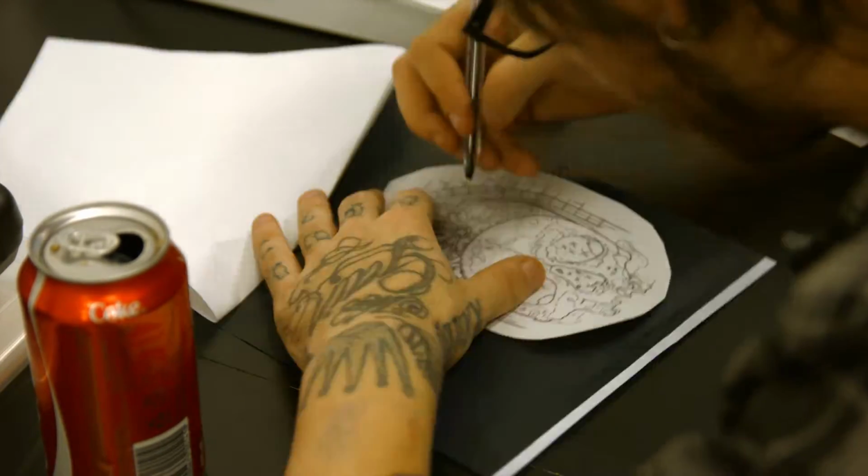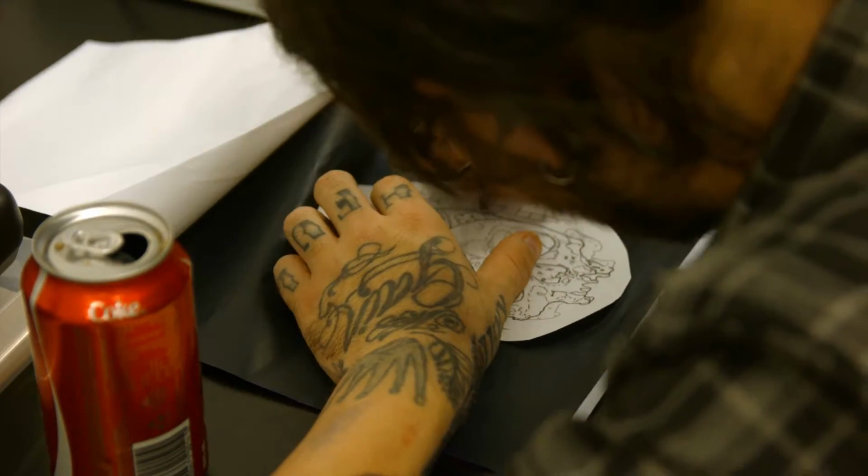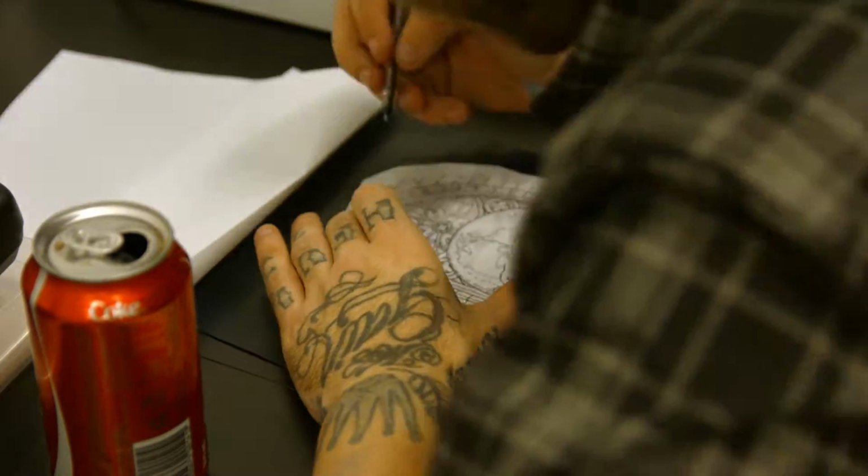Marcus studied the fundamentals of drawing, and since starting here at Krimson Ink, I really noticed the improvement in his tattoo work.